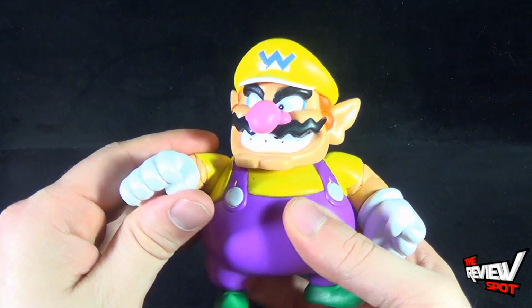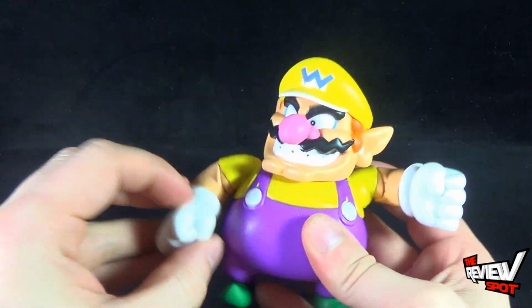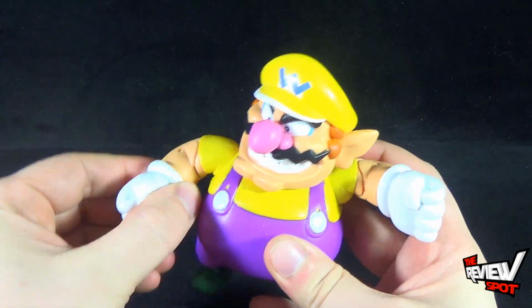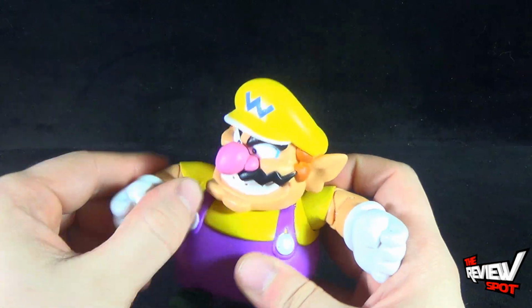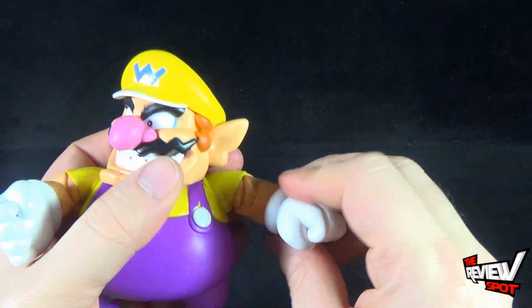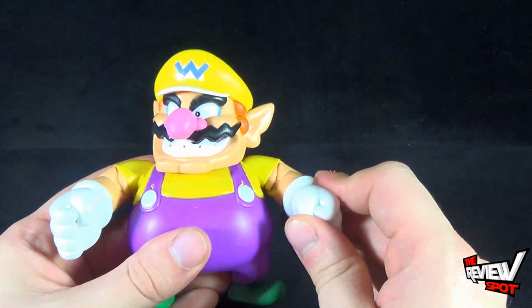Other articulation on Wario: he has ball hinge socket shoulders, so they rotate out, forward and back. He has a swivel in the wrists and hinge in the elbows. It doesn't look like he has any rotation in the forearm, but really his wrists are doing all the work anyway. You don't really need that.